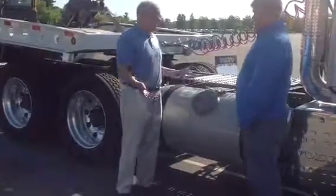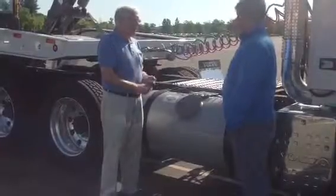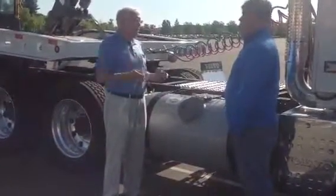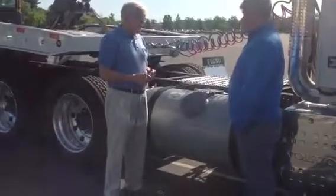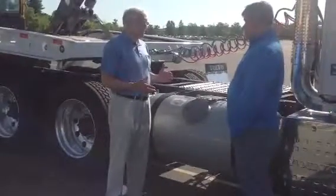In other words, if there somehow could happen to be a spill, it's non-toxic, clean to the environment, whether it's the ground or the air or the water. It's got a lot of advantages that way. It's just a fuel that's very difficult to throw stones at.